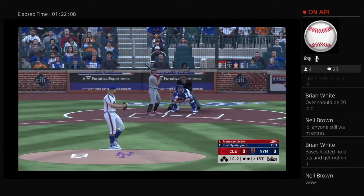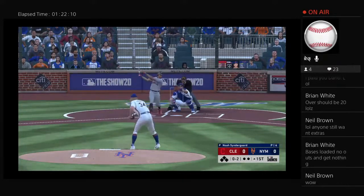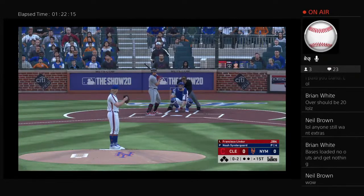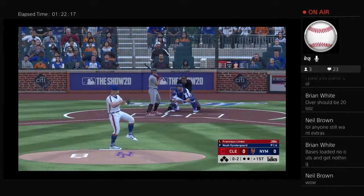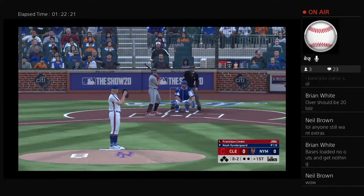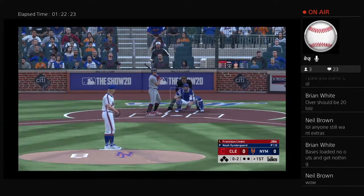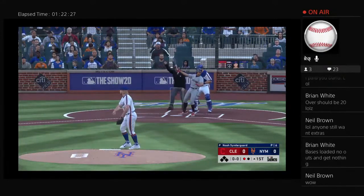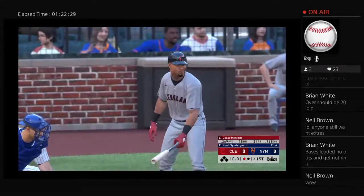Nothing in 2 count, and the pitch. Fouled off. The next 0-2. And he wasn't going to hit that one with an oar. The strikeout, and there's 1 gone.